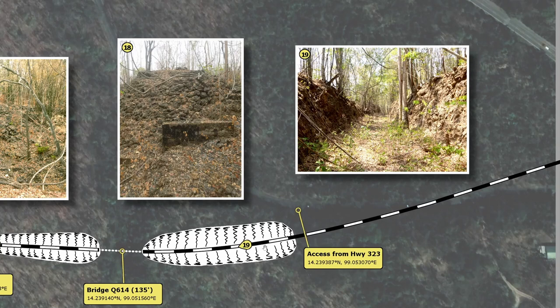Finally, at the end of the cutting, we reach a mountain of rubble pushed into the cutting during construction of the highway. Climbing up and over this pile, we reach the roadside at Highway 323. This is where you might alight from the bus or car or motorbike or however you reach this end of the trail. Incidentally, this ravine here where the railway trace crosses the highway was the site of Bridge Q615, but there is no trace of it, or even the railway line for that matter, at this point.